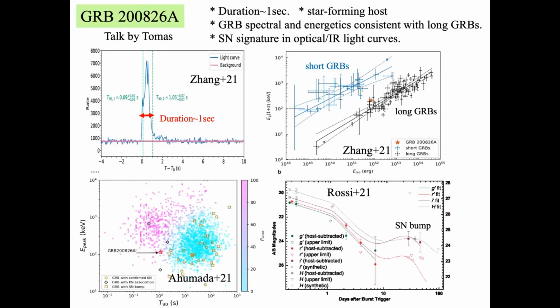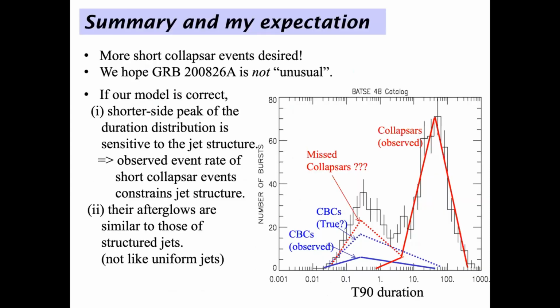And now we detected GRB 200826A. That's why I'm interested in this event. So in summary, more short collapsar events are desired. We hope this event is not unusual. So please do not say this is a troublemaker. So that's all. Thank you.